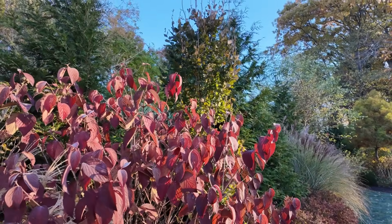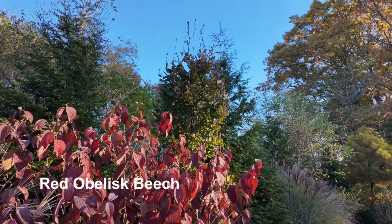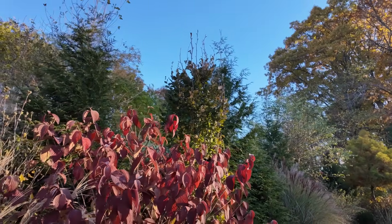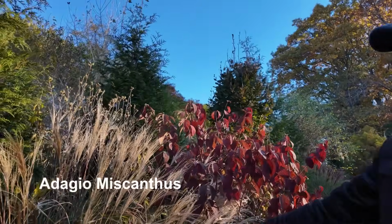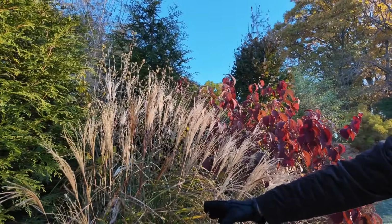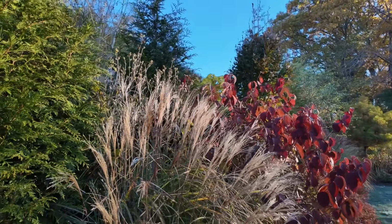And behind it is our red obelisk beech, which turns green in the fall because it's red during the season. I think that is so funny the way that happens. Oh, and then right here, Eric, is the Adagio miscanthus, which has that champagne, or maybe we'll say Chardonnay to go with that Pinot Noir of the other grass. But same grass family, just a different grass plume.